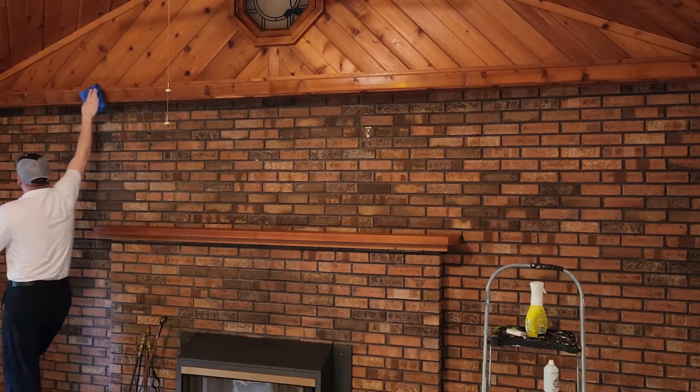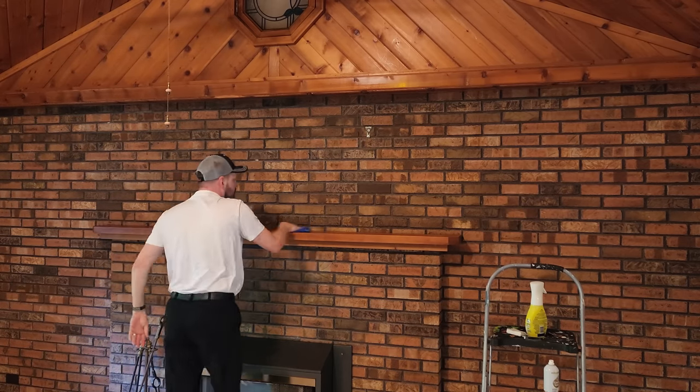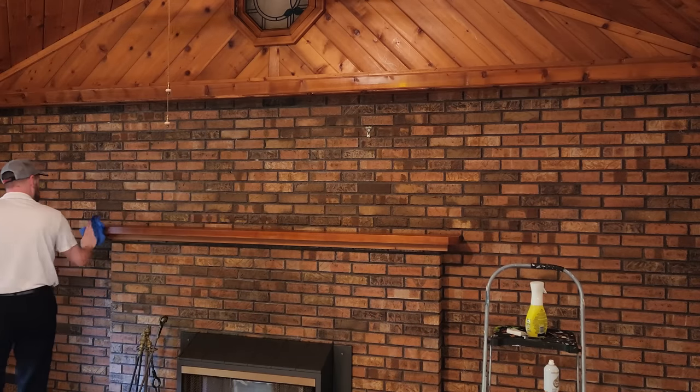While I'm at it, I'll go ahead and get these little ledges. And outside of the windows, this room's pretty much done. Well, windows and floors.